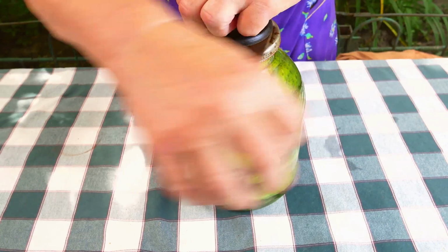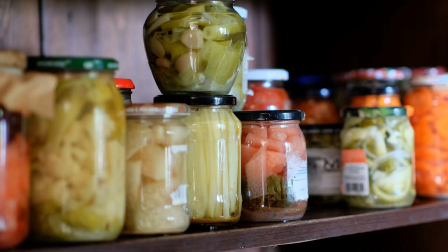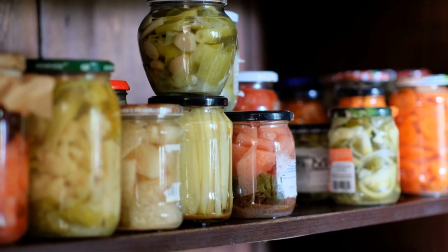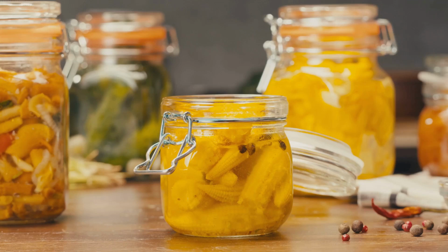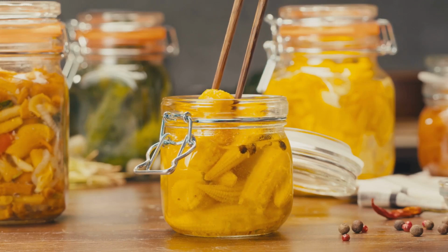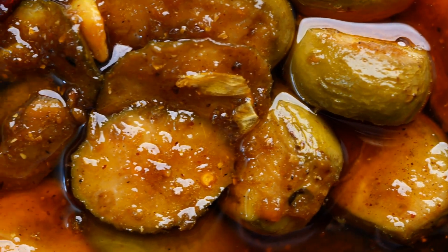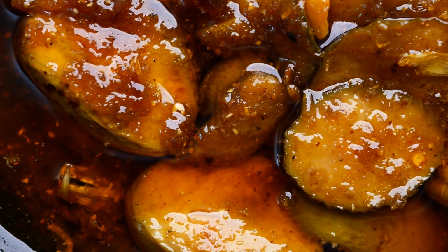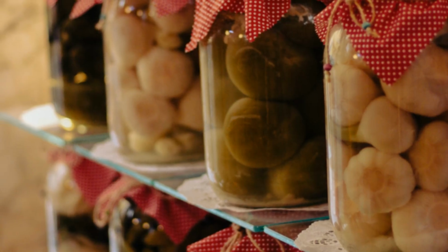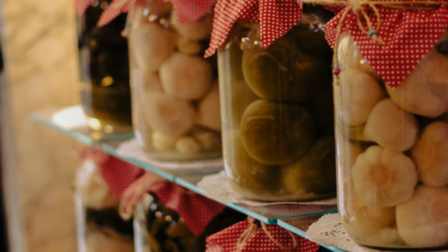Pickling is an ancient method of preserving food by soaking it in solutions like vinegar or brine. This technique extends the shelf life of foods and imparts a distinctive tangy flavor. Pickling has a rich history, especially in Southeast Asia, where it remains a popular method for preserving various foods. Common pickled foods in Southeast Asia include cucumbers, radishes, carrots, and fruits such as mangoes and plums. These pickled items are often served as side dishes, condiments, or snacks, adding flavor to meals.